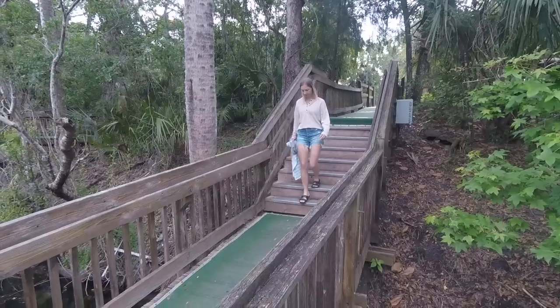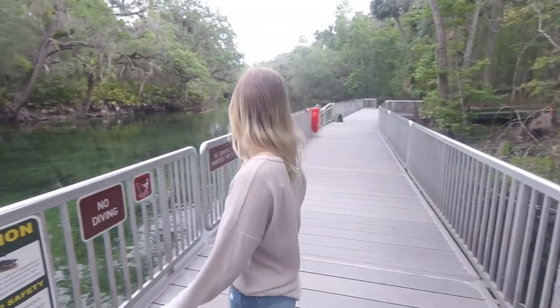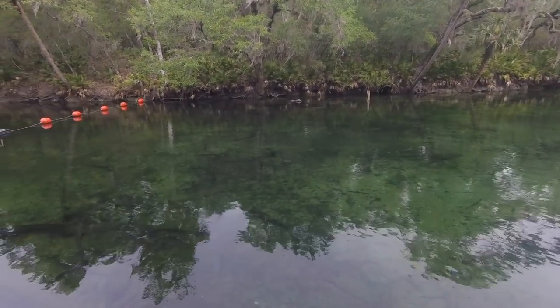Wow, that walk was so short. Definitely less than a quarter mile. But we have got here. It doesn't look too busy yet, so hopefully that's true whenever we actually get down to the water. Wow.